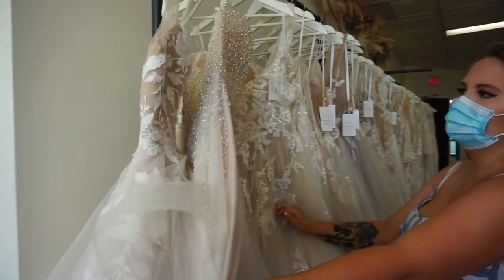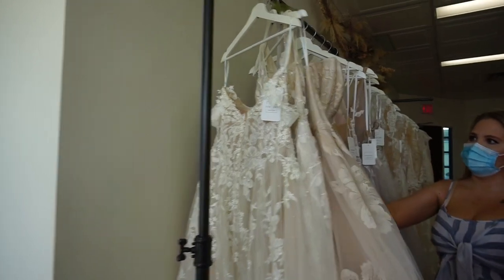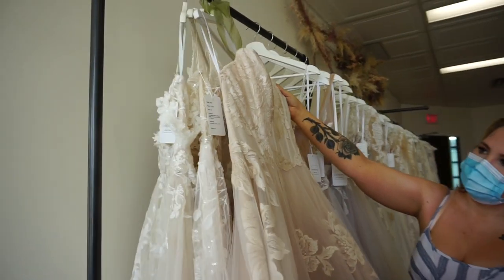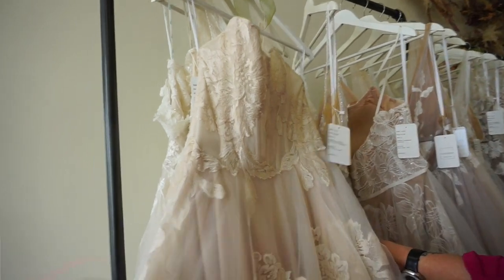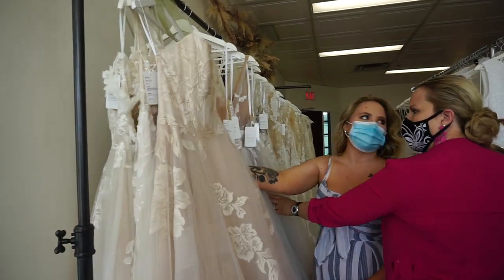What do you think? That one's pretty. Should I try these two? I would. Sure. Yeah, okay. I'll try those. Oh, that's beautiful. Love this. I like that color. The blush is wonderful. I really like this. Yeah, that's pretty. Is that strapless? Yeah, strapless. I would try these on. Yeah, sure.